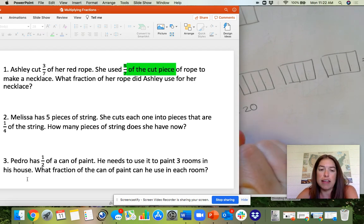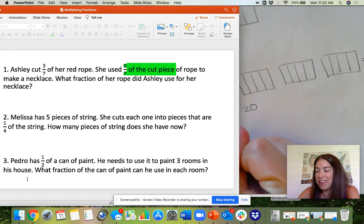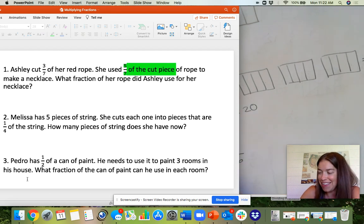And then you should be able to answer what fraction of the can of paint can he use in each room. And then bonus, if you can tell me this as a number sentence.